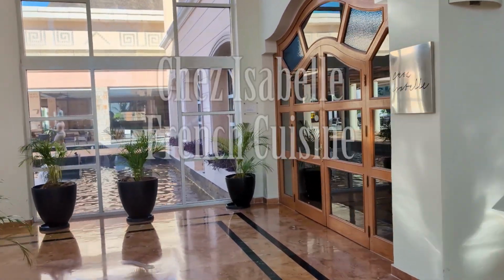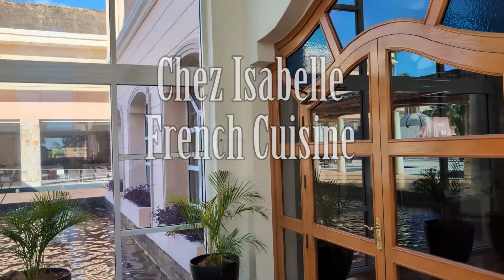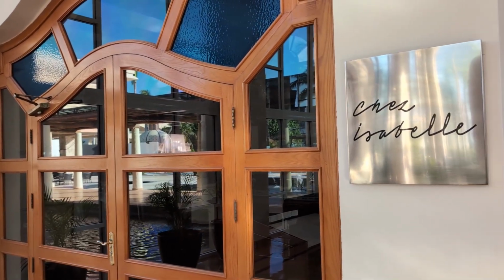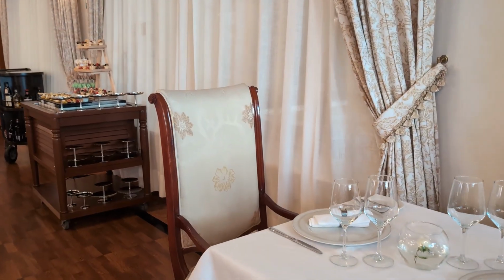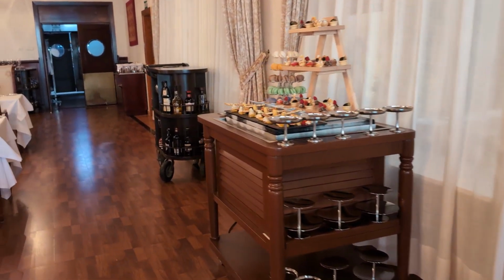On the other side of the grand staircase, we're off to the City of Lights at Chez Isabelle, where an elegant and beautifully designed dining room meets classic French fare. The fine dining and romantic atmosphere is complemented by a menu featuring farm-to-table ingredients and classic French techniques.